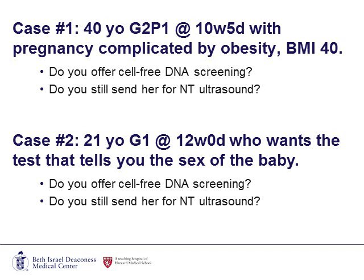So case number one, in the case of a 40-year-old gravida 2 para 1 who's 10 weeks with a pregnancy complicated by obesity and a BMI of 40, do you offer her cell-free DNA screening? The answer is yes. You do have to counsel her that the cell-free DNA may come back with a no result because of her BMI. So she may ultimately need an early risk assessment as her screen. Do you still send her for an NT ultrasound? And the answer would be, it would be an NT ultrasound, a genetic first trimester ultrasound.